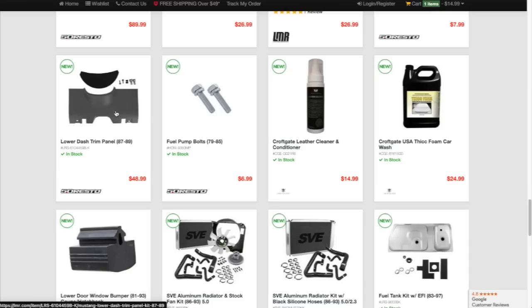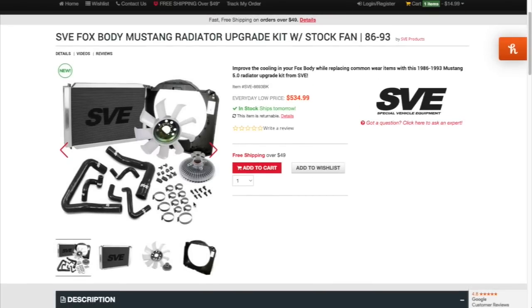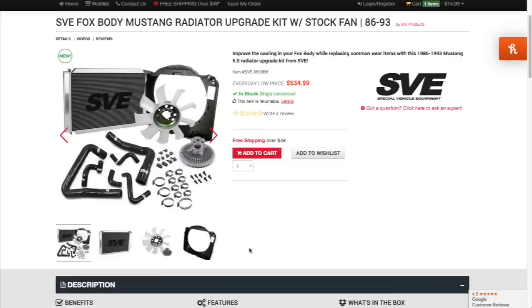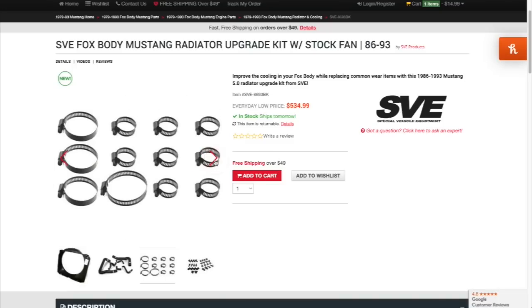So here's another option if you don't need all of that other stuff. Here's just your lower piece. What is this? Okay, so this is an SVE radiator, fan clutch, all of your clamps, hoses, shroud, $534. Okay. Increased cooling capacity. Let me see. That might be a good option for somebody who is rebuilding a car and doesn't have all of the stuff, like we did with the Calypso. You would need all this stuff, and it comes in one package.